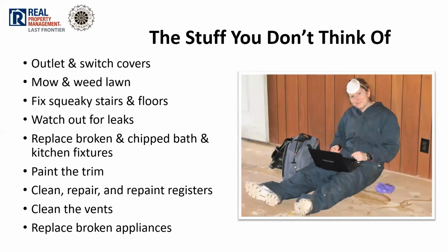Clean the vents, and you're probably going to have to replace a couple broken appliances that you didn't notice were broken, right? You don't get to run the oven through every cycle possible, usually on a home inspection. So you're probably going to find some little issues.